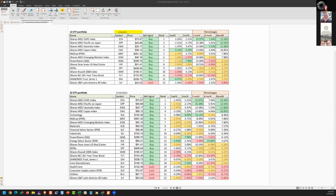Longer-term blended monthly rebalancing portfolios, all the globals gave back a little bit this week, but they've had strong 1 months and 3 and 6 months. Only ILF is on the cash. You can see all of the U.S. down here. The strongest U.S. is mid caps, but even all the U.S. got smacked harder than the globals. So don't be confused by weakness in the globals.